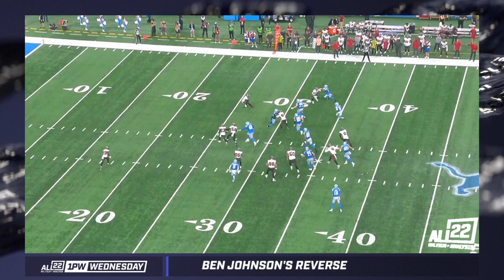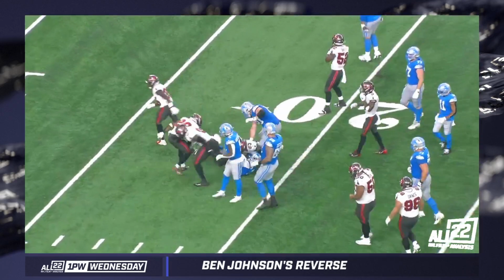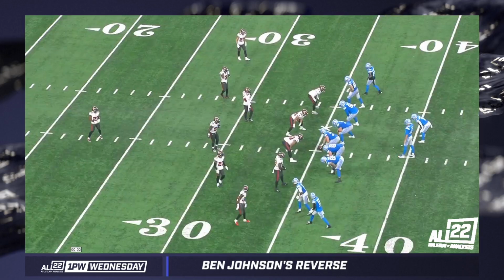Doesn't look as threatening maybe as a couple of the other reverses because there was so much space and so many guys out in front. The Bucs did a nice job defending it, but look, it's the perfect play call to utilize Jamison Williams. I am wondering about a reverse pass, guys. I said this last week.